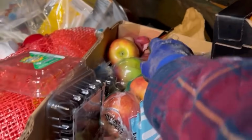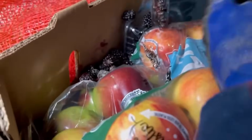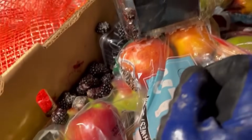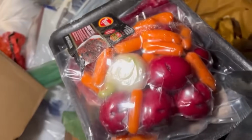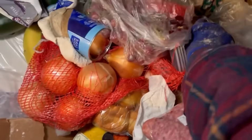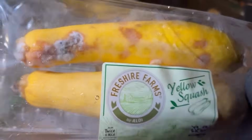Oh, we got some potatoes. I can't get them. Those blackberries came out. Some of those don't look too good, as you can tell. Bratwursts. Oh, nice. Found a bunch of these the other day. We got even more now. Oh, crap. Gotta get that. There we go. Oh, look at all that squash. Oh, that's moldy. That is super moldy. Yuck.